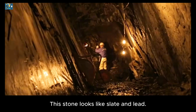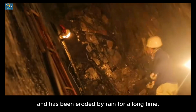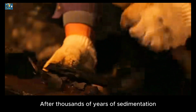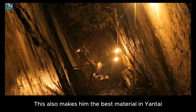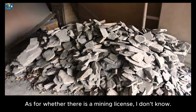This stone looks like slate and lead. Because of the cold area, and having been eroded by rain for a long time, it has a unique and superior environment. After thousands of years of sedimentation, that layer of mineral particles becomes extremely fine. This also makes it the best material for inkstones. As for whether there is a mining license, I don't know.